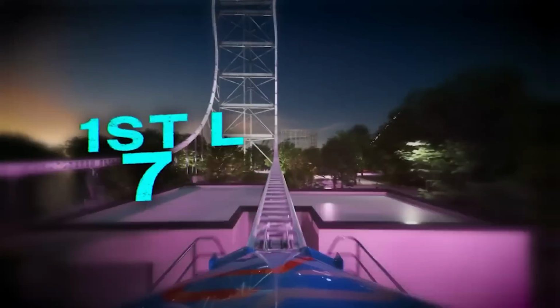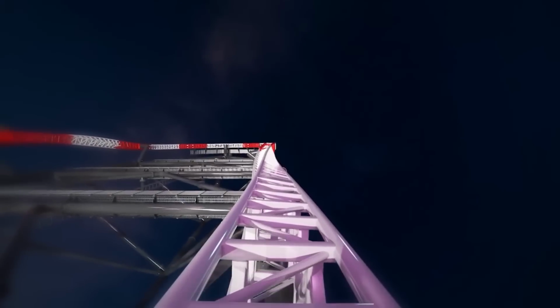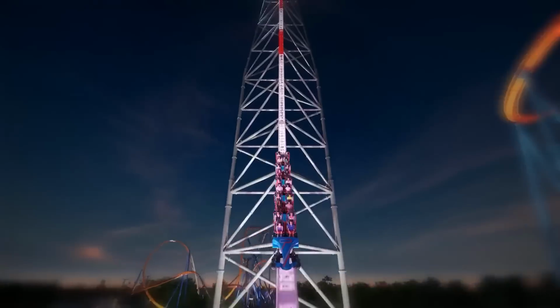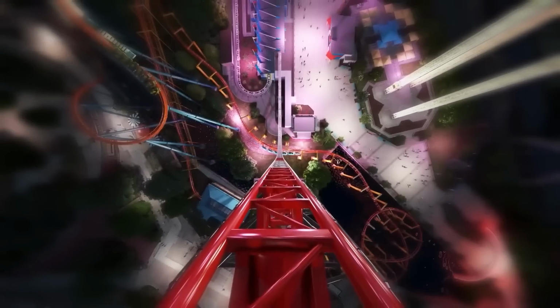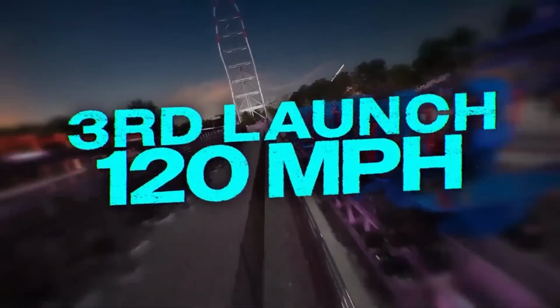Back to Top Thrill Dragster, or the Top Thrill 2. I think this will be a nice addition for Cedar Point. I think it's a good reimagining of the original while also keeping the spirit of the original. I might miss the hydraulic launch, but I'm going to keep an open mind with that new triple launch. It looks pretty cool. Really good.